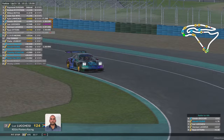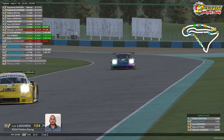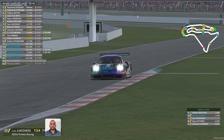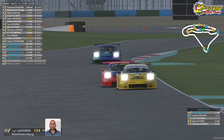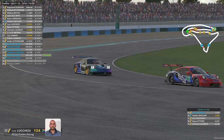And look, Lucchesi, a 133.94. Can you believe it? That is blisteringly quick. There's not a single person other than Luke Lucchesi that's broken the 34 marker as such. A 34.3 by Willem Buerter, a 34.5 by Raymond Duggan, the man that's leading out, a 34.2 by Ryan Otten. So 3/10 quicker than Ryan Otten's best time, and Ryan Otten's being the second fastest man out there in terms of general lap times as well.